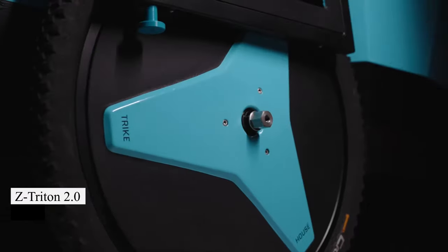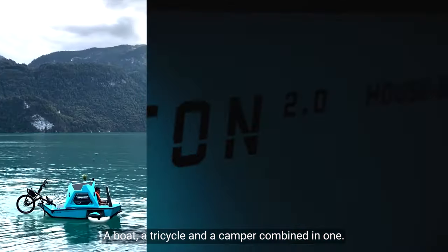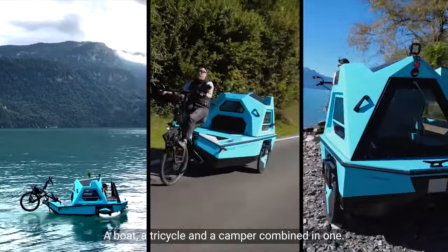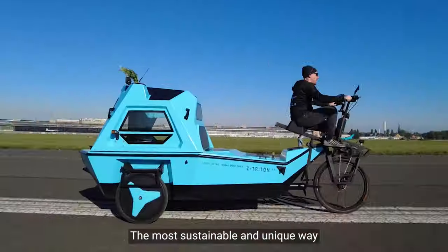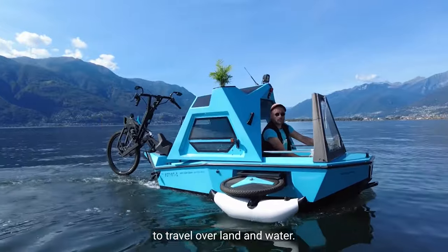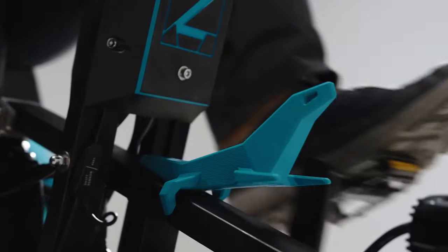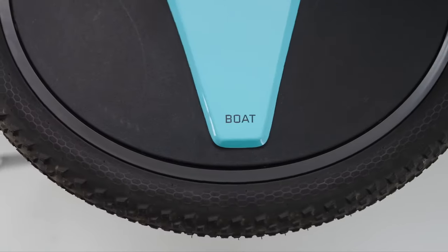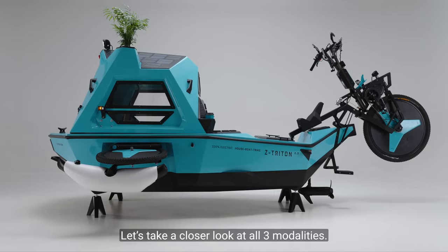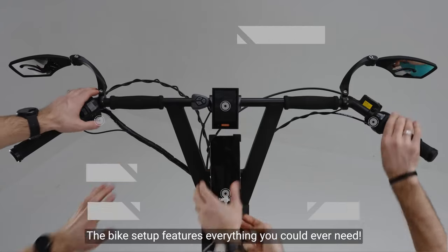Imagine this, you're out exploring, and boom, you find the ultimate travel buddy, the amphibious camper trike. It's not just a camper, it's a game changer. Picture cruising on land, gliding through water, all while soaking up the sun's power with its solar roof. And guess what? There's even room for your favorite plant. It's like having your own portable paradise. So, what are you waiting for? Adventure's calling, and this trike is your ticket.